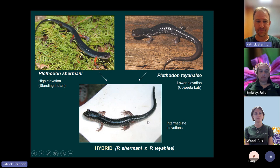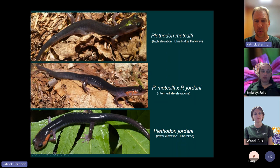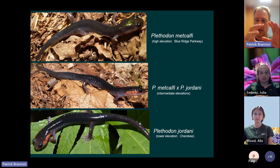Here's another example. If you go to the end of the Blue Ridge Parkway, towards Cherokee, up on the parkway, they're all gray. And then down in the Smokies, down in Cherokee, they have red cheeks. But as you go down the mountain, they get a little redder and redder on their cheeks.